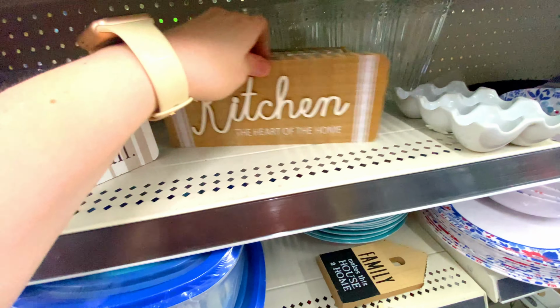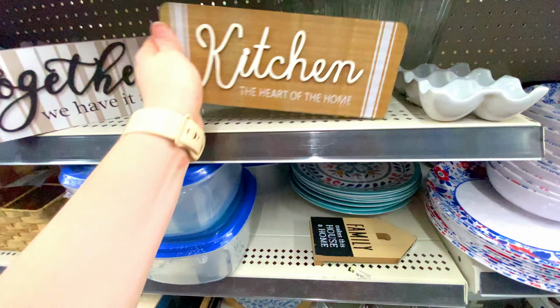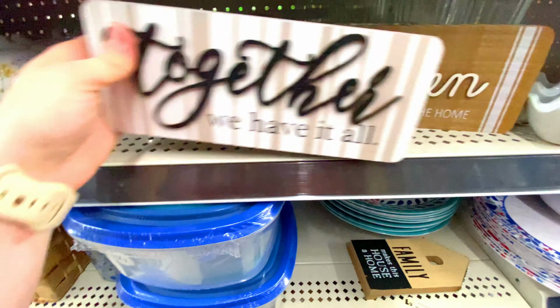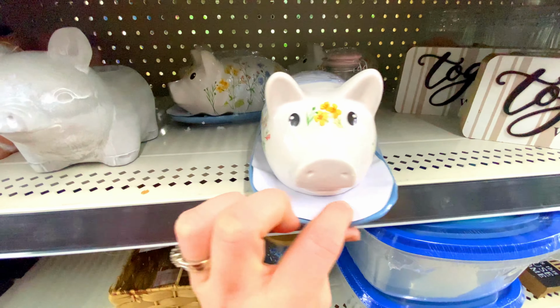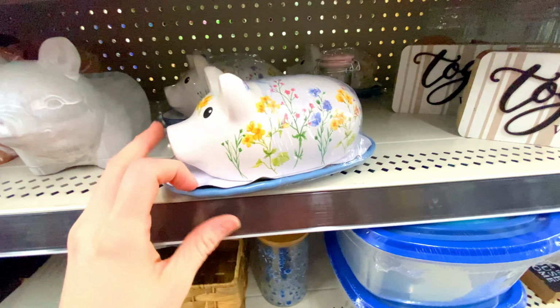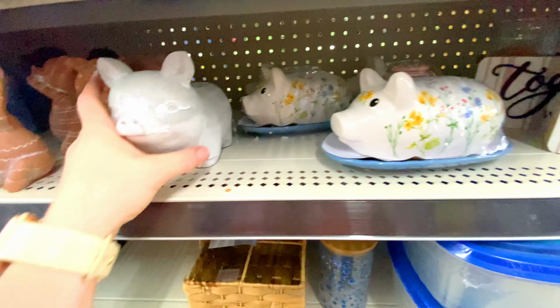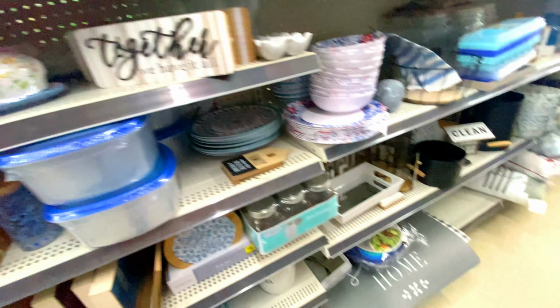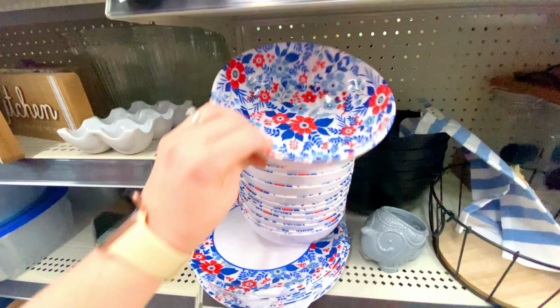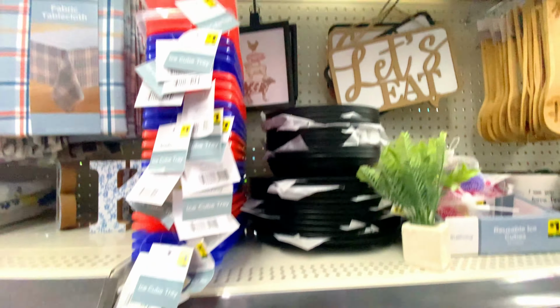Together, we have it all. And then the kitchen one is adorable. But yeah, $3 for that. Really, really great prices there. They had some new pigs. I was kind of pleasantly surprised about all of the pigs. I guess pigs are in right now because they had tons of ceramic pigs. So yeah, if you guys like pigs, then that's where y'all need to go, is the Dollar General.